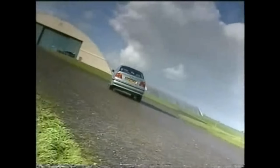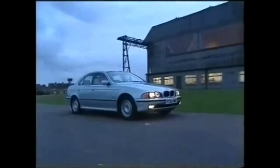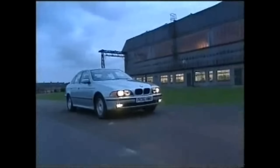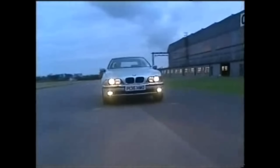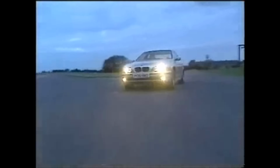But give the big BM what it craves, and you'll be lucky to get 30 to the gallon. Much the same as the petrol version, which costs £1,750 less. In this country, where petrol and diesel cost the same, you'd never recoup the premium. You'd have to be mad to buy one. Or rich.